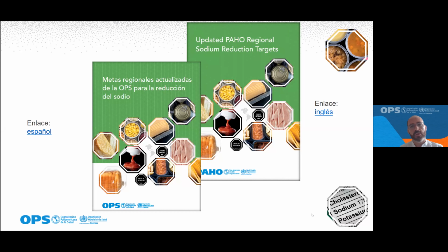And if you look at the data that we've collected throughout the region, we see that a large array of products had already met those goals set in 2015 for salt intake, which unfortunately is still too high in our region. So that is a reason why we needed to update the goals from 2015, and more countries have set dietary salt intake goals. And so by updating it, hopefully we would include more subcategories of products, not just the original ones.